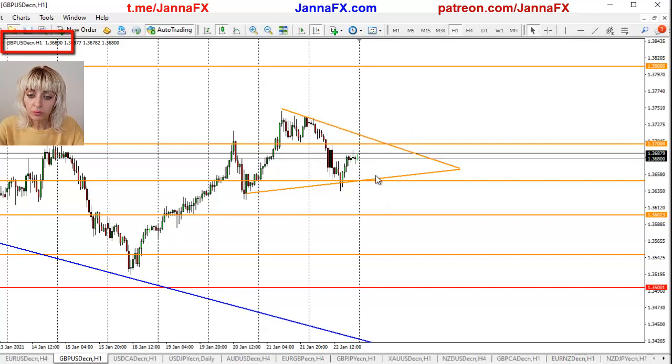And exactly the same, if it goes down to this level, it will consolidate, and I'll place orders in both directions. That's it, pretty much easy. And if it starts to sit in the middle, which I don't think it will do, I think it will be closer to one level or another. So that's where I will be looking for possible entry points.